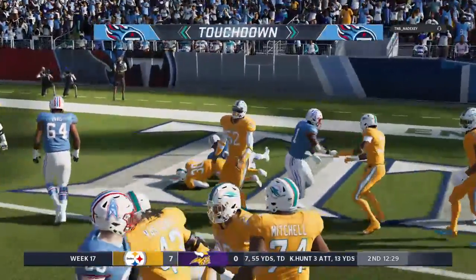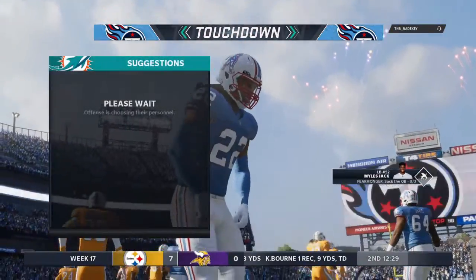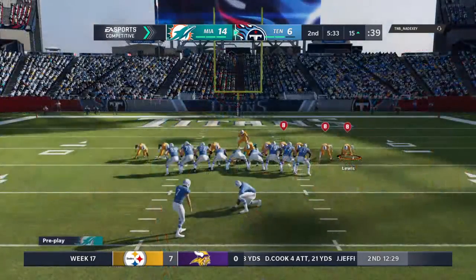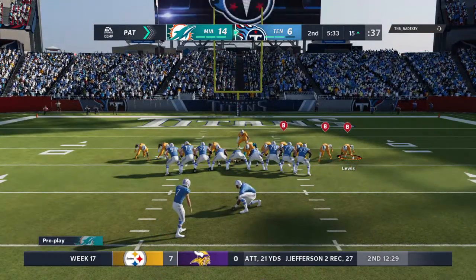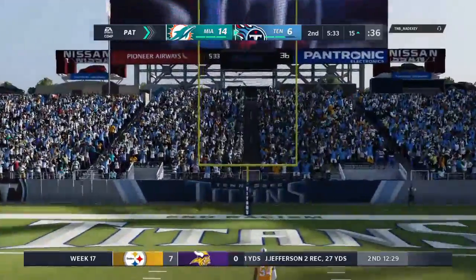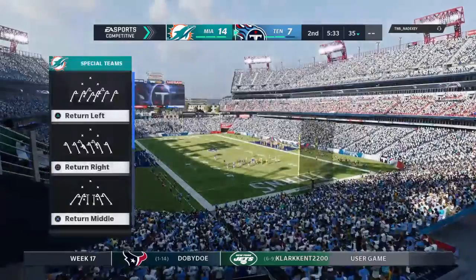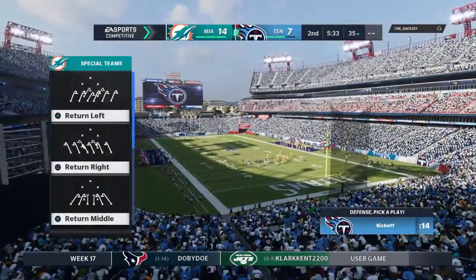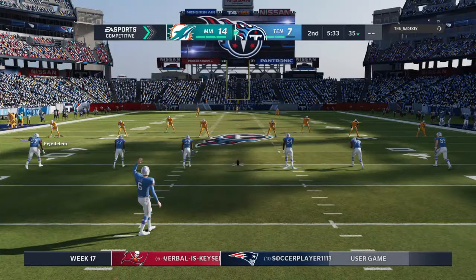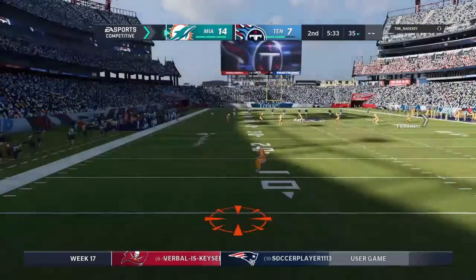And into the end zone for a Tennessee touchdown. Derrick Henry, touchdown number 15 on the year. And the Titans are able to make this a close game again. And that one makes it 14-7. Makes the score Dolphins 14, Titans 7. This game back within a touchdown now as the kickoff's away.